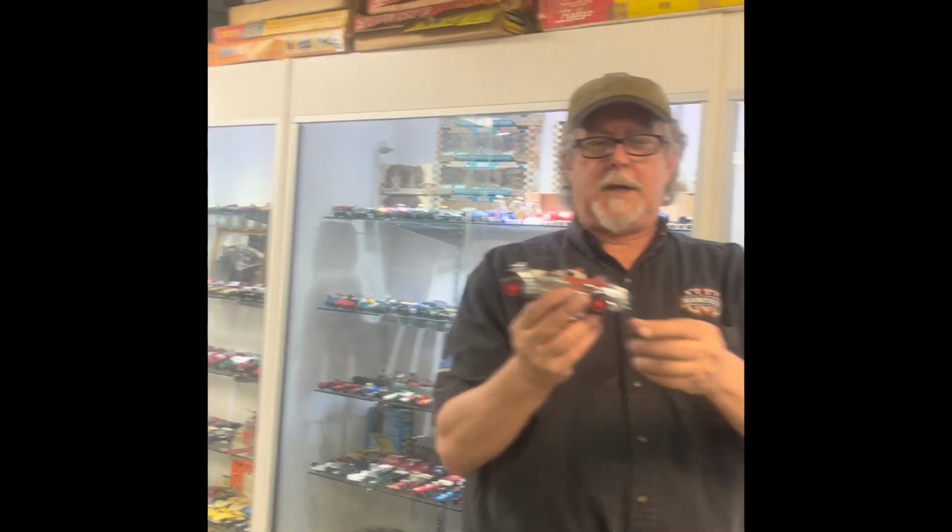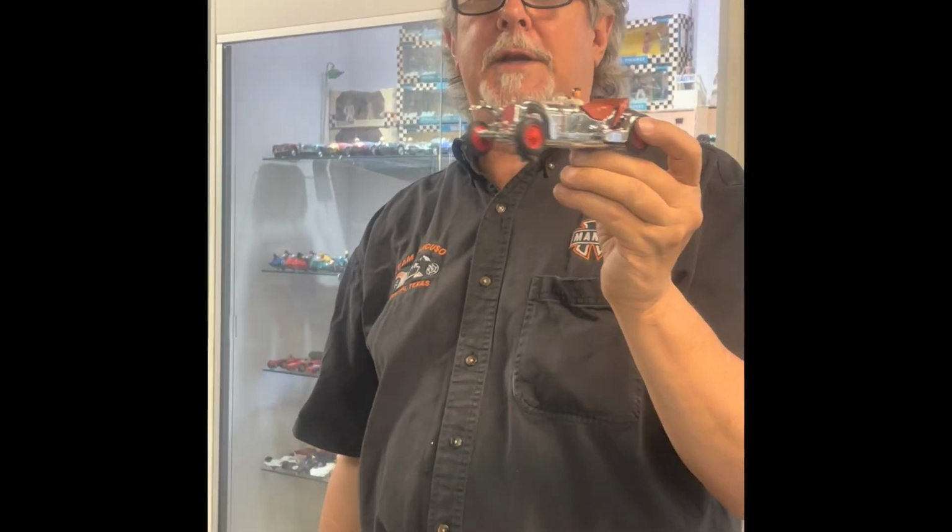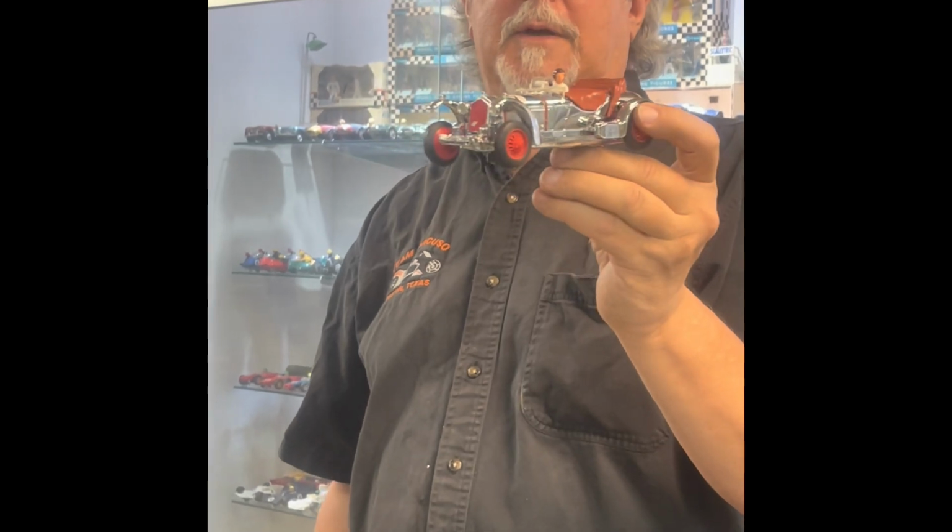This is a chrome 1932 Alfa Romeo. This is not a car that's been re-chromed. This one and the Bentley were made in very limited numbers, about 20 each, for executives at Scale Electric, and they were stolen. A few appeared on the market years later, and I was able to get 2 of these in the original Scale Electric boxes with the numbers and everything on it. I bought it from a Scale Electric dealer who's still around, and so they're very rare. Beautiful car to begin with.